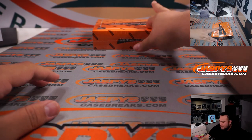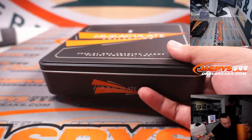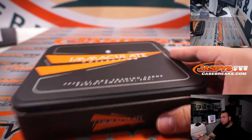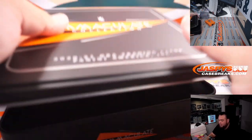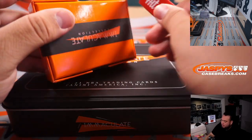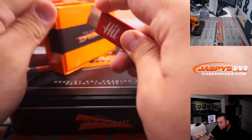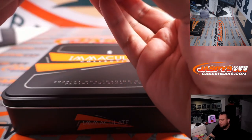The triple autograph of the Pistons team. The Lulu out of 10. It's got to be a pretty big rookie here, right? These tier A and tier B, maybe at least. If not one of the top three, top four, maybe a little Cole Anthony or Tyrese Maxey. That's something nice.